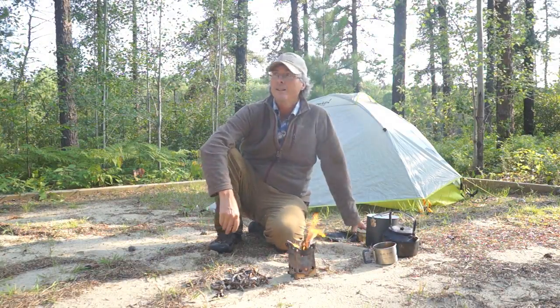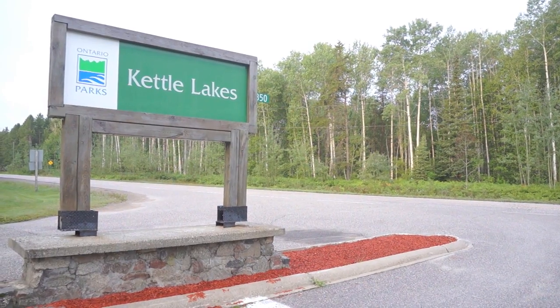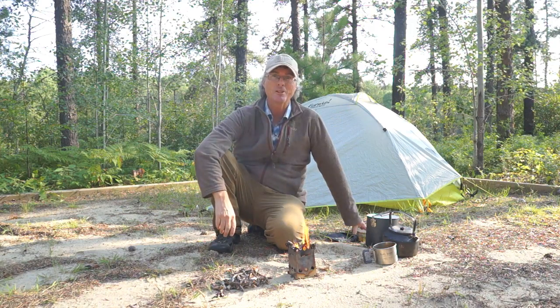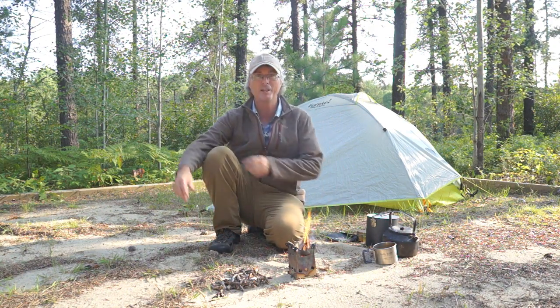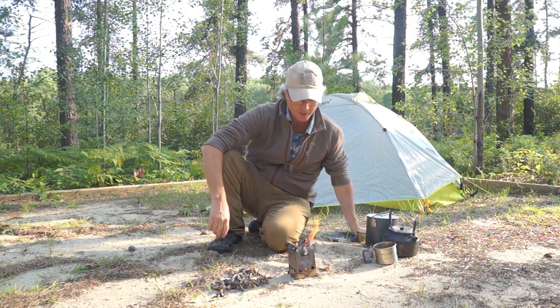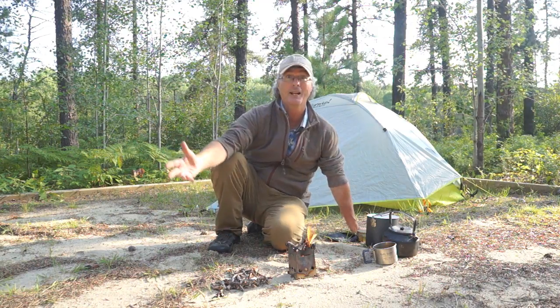Well, I'm camping at Kettle Lakes Provincial Park in Northern Ontario, near Timmins. I went to make myself some dinner. My white gas stove broke. So I wasn't going to use this thing until the fall for my backpacking trips, because that's what I got it for. But I thought I'd try it tonight because I got nothing else.